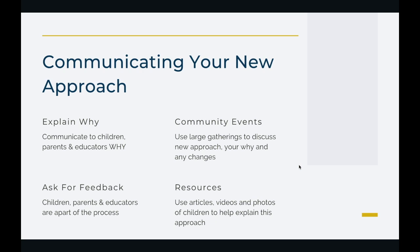Okay. Then you want to ask for feedback. As I've said before, it is a collaborative approach. It is not one person is going to do something and here's everything that's going to happen. It's a give and take. They have equal roles. Everybody plays a part. So you want to make sure that you're asking for feedback on how they're liking the new changes, what they are liking, what they aren't liking, and including the children in that as well, and your team members, because everybody should be a part of the process.